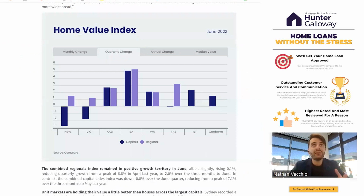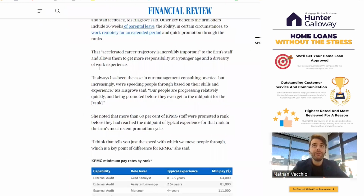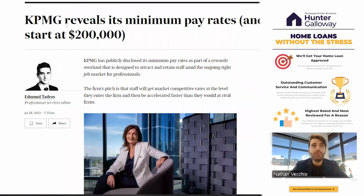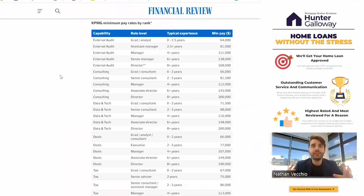Now, let's talk about credit and how that plays an impact on people's ability. Got a bit of information here that I did want to cover. The first is we saw KPMG recently reveal minimum pay rates. This is just going to give me an idea of what income we should use just for an assessment here.